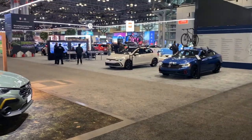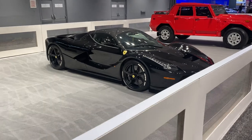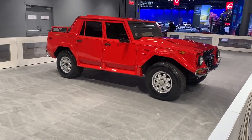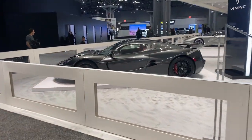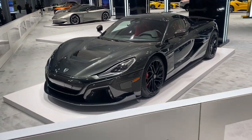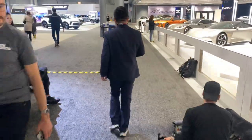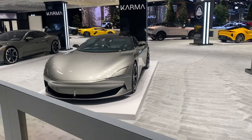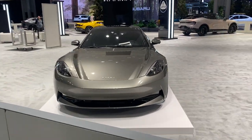This Volkswagen over there, I got here like 30 minutes early and it's still packed. And it's a media day too, so. Now this is what I'm most excited about right here. That's my dream car. It's beautiful. Let's go check out what's over here. Interesting. I've not heard of that. I know about this one.